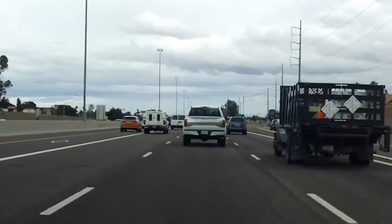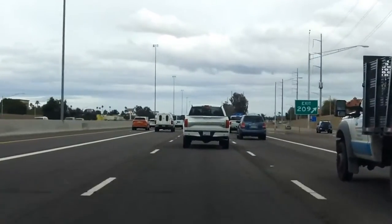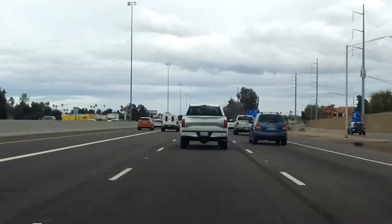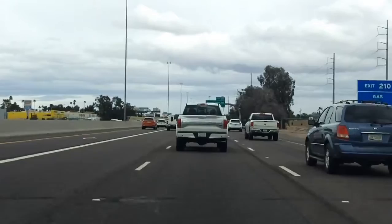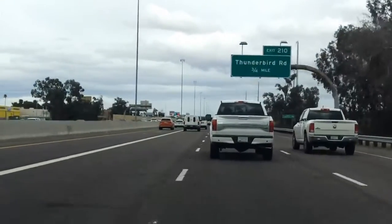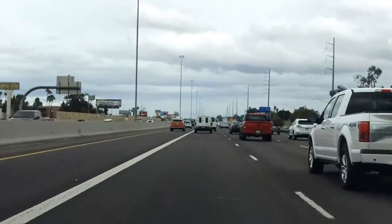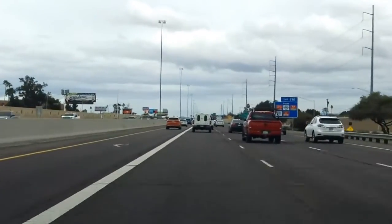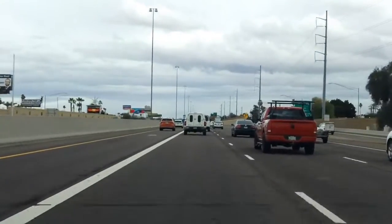Alright, so we're back generally in the place we're supposed to be. We're continuing north. This is exit 209. Alright, we're good. Should be good at least for a little while.